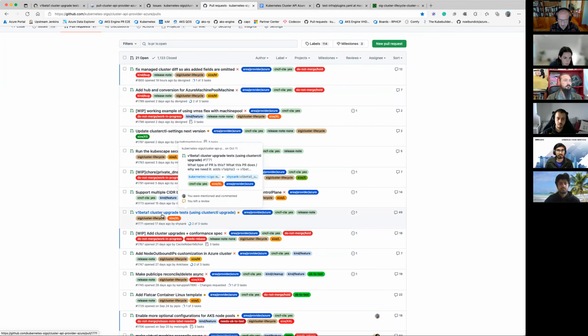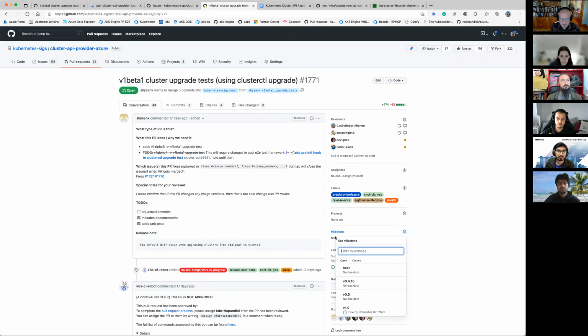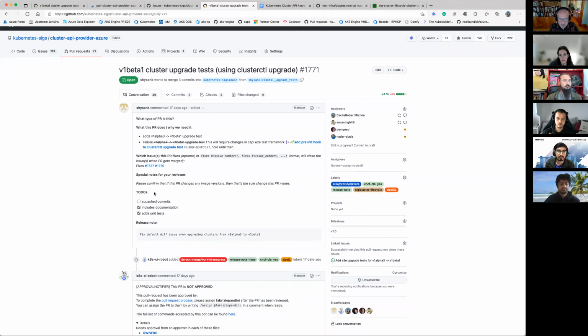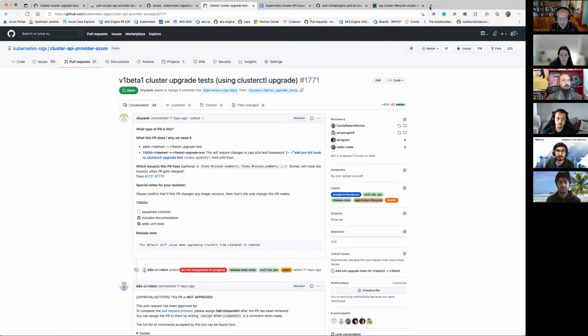There's this one, which is the upgrade test, in the milestone. Shyam, where are we on that? I rebased it with the changes that James had made. So the upgrade tests are passing now, but there are some other tests that are failing, which I think are flakes, because I ran it twice, and the first time there were 4 tests that were failing, but the second time the quick start spec was failing, which didn't fail the first time. So I think those are flakes. Probably try it again and see.